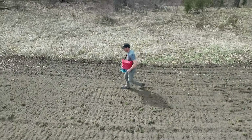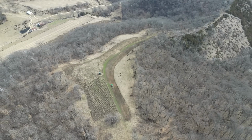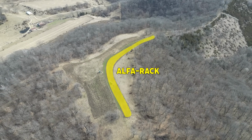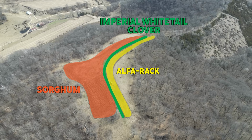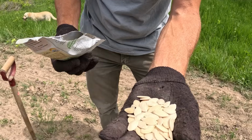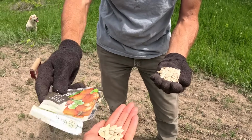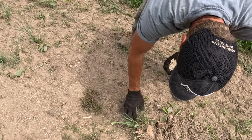Right. Because what side of the field is that going on? It'd be the side where the winter greens were last year. Okay, gotcha. So I think everywhere that we had corn and sorghum last year is going to be sorghum this year. And then that green strip, we call it, is going to be the Imperial Whitetail Clover. It's already there, and then alpha rack. We're going to put pumpkins around a lot of our plots, which will be kind of fun because we did have some success with that last year here on this one. They were some nice pumpkins. Yeah, even despite the drought, we got pumpkins.